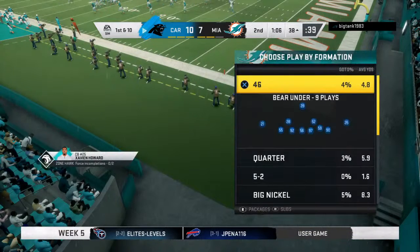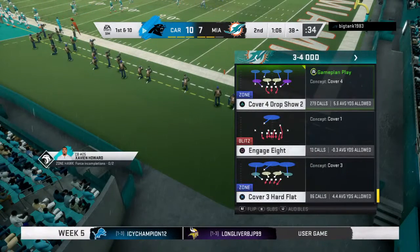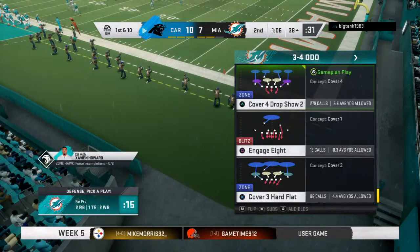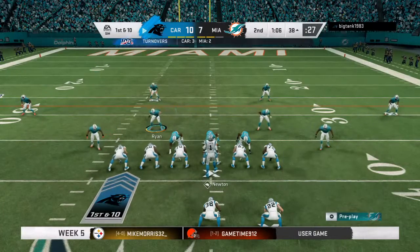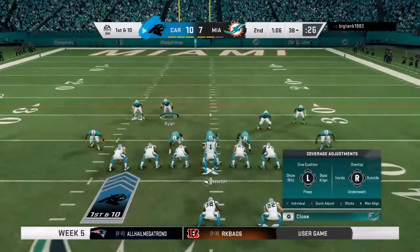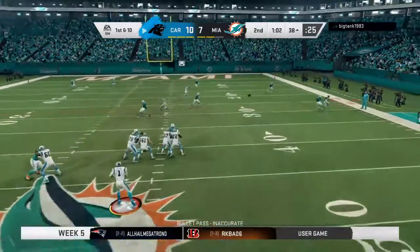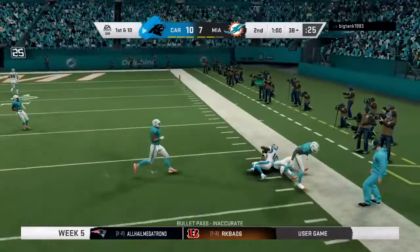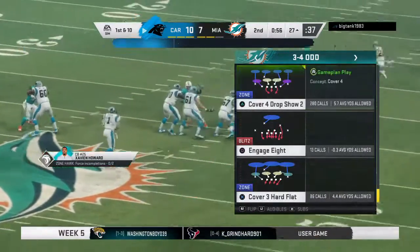To right around the 38-yard line. Let's go. So here's a 1st and 10 at the 38. Here's Newton. Open man is Samuel, complete. 11 yards and a Panther first down.